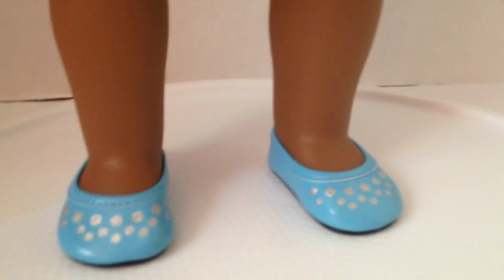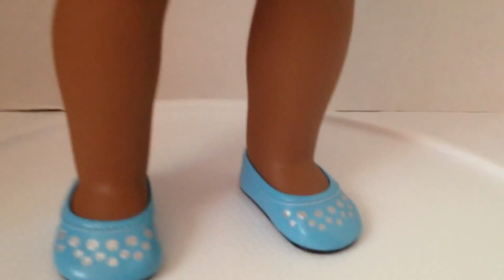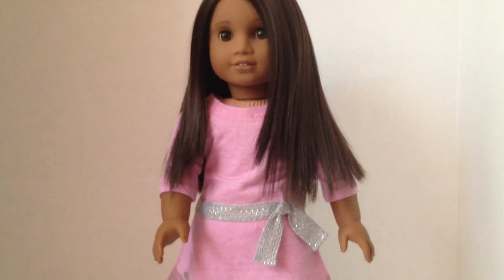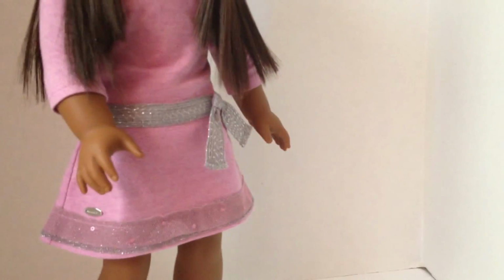I have to explain the outfit she's wearing now. She has blue shoes with sparkles and black bottoms, like underneath the shoe. And she has like magenta underwear, I think, right now. She has this lilac dress that is sparkly. She has a very sparkly belt. Sparkly trim on the bottom and the top. And they're not full sleeves. They don't go down to her arms. I think that's her elbow.